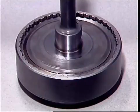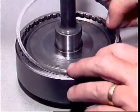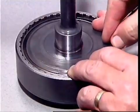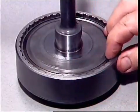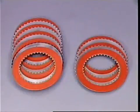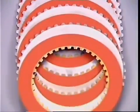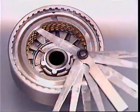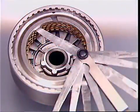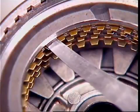The splines at its outer edge transmit the input torque to the clutch drum and the driving plates. The input shaft is retained in the drum by a large diameter snap ring. The number of plates installed determines the torque capacity of the clutch. Installing more plates increases torque capacity, but the clutch must always maintain its set clearance so the plates can separate from one another while in the released position.